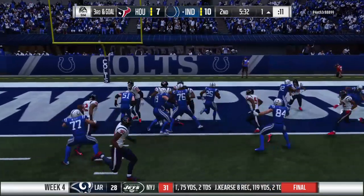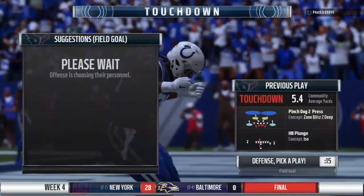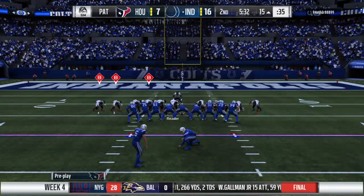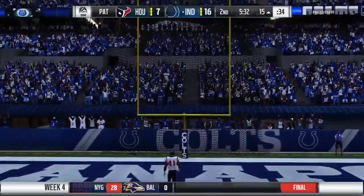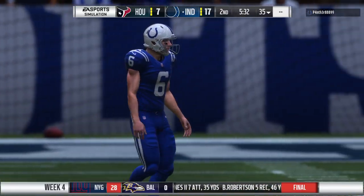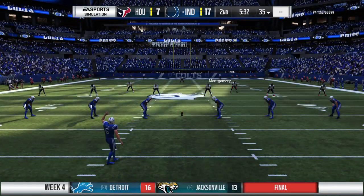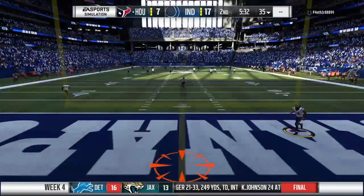They'll run it with Mack. And he's into the end zone. Touchdown, Indianapolis. A great play there. His first touchdown on the year. And the Colts are able to grow their lead. And his kick is right through. Out is the kickoff unit as they run up and send this one away.